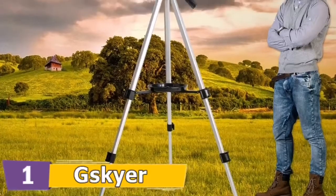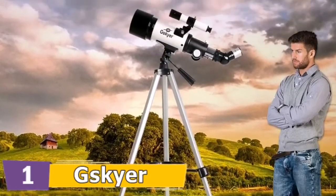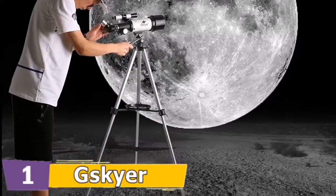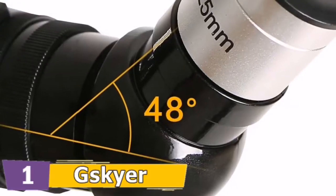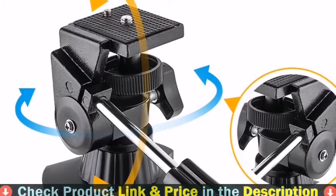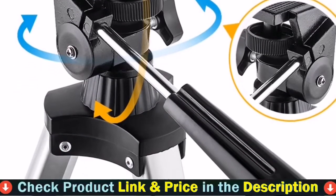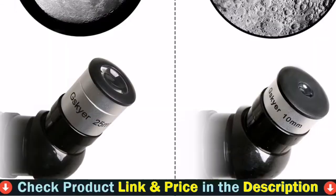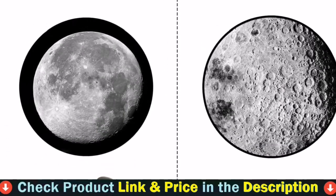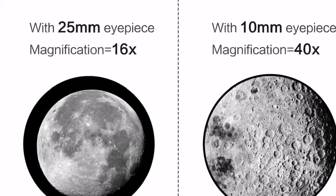Assembly typically takes anywhere from 15 to 30 minutes. Regardless of previous astronomical equipment experience, the step-by-step guide makes putting the telescope together quick and easy. Lenses are easily swapped, and the focus uses a standard rack and pinion system, allowing fine-tuning to produce a vibrant image. Wide-angle and latest generation HD G-Skyer eyepieces are more comfortable to see objects without eye fatigue and dizziness.